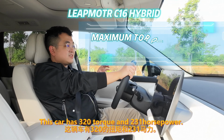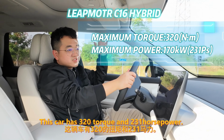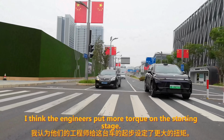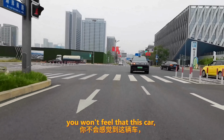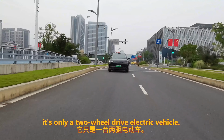On parameters, this car has 320 torque and 231 horsepower. And on the other hand, I think the engineers put more torque on the starting stage. So when you step on the accelerator, you won't feel that it's only a two-wheel drive electric vehicle.